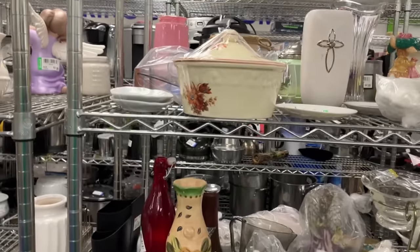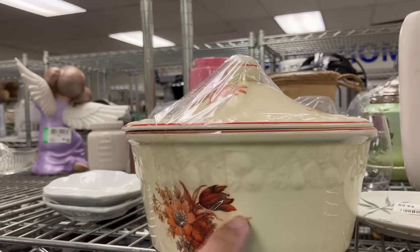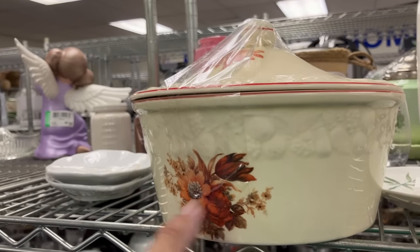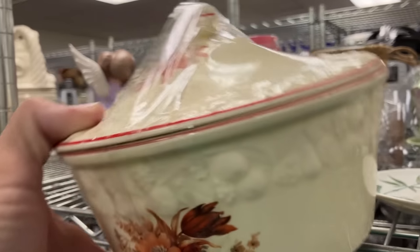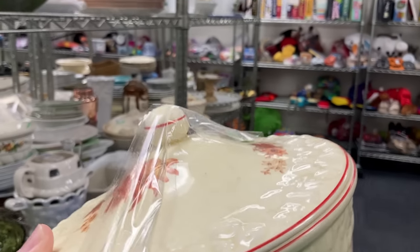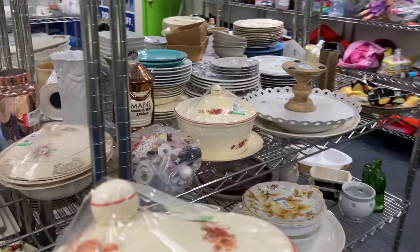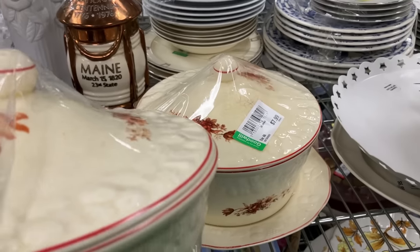Oh, super fantastic. You may or may not know, I have a nice collection of Crooksville Rust Bouquet. That's the name of this pattern. I happened to pick up several pieces of it years ago, and I've just kept a hold of it. So I'm actually trying to put together, oh, there's another one. Oh my goodness. Two covered casseroles.